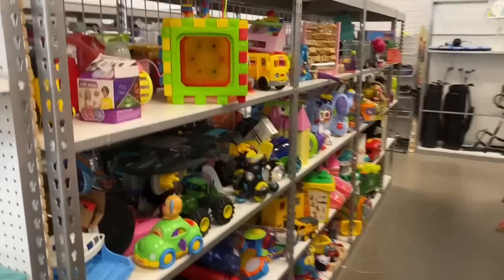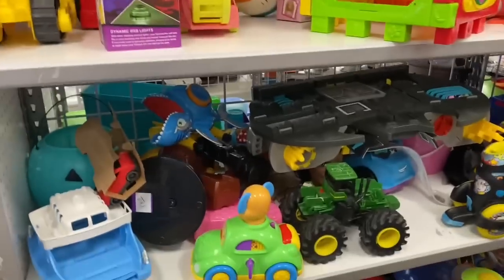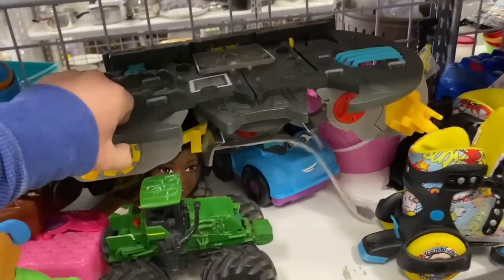All right, my friends, we are here. Oh yeah. What you got for me today, Goodwill? Hopefully you got some vintage. All right, fingers crossed. Goodwill gods be good to me today. Let's see what they got in here, boys and girls. All right, well, the shelves look stocked up at least. That's good. Let's see what they got in here.